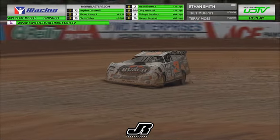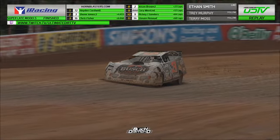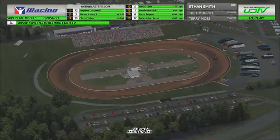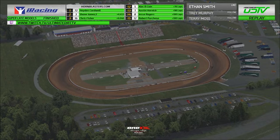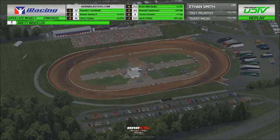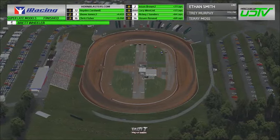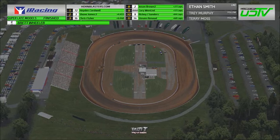Shane James home in position number 2 tonight. As we said, Chris Fisher has called it a night. That will wrap up tonight's TruSpeed Motorsports and HornBlasters.com super late model round number 3 here from Lanier.